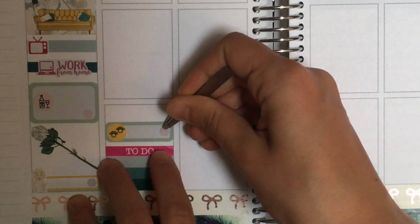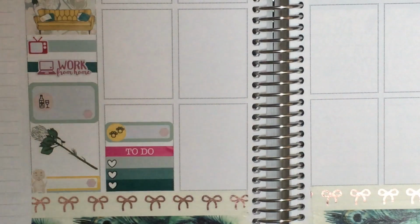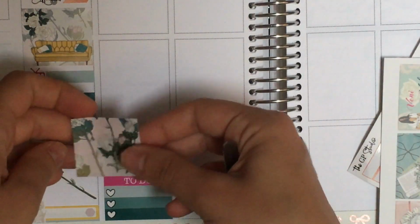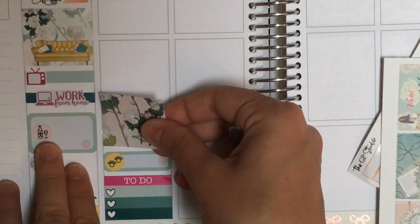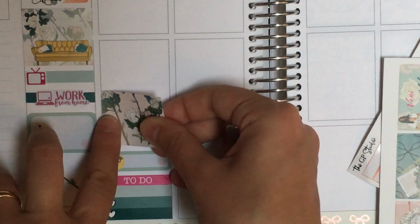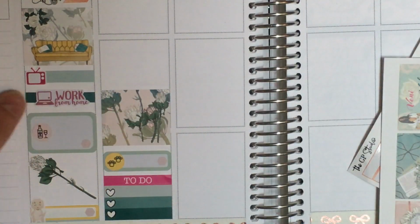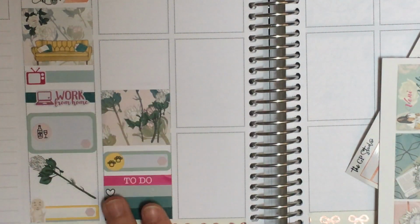So yeah, I can put in the time of the QPR game, and then maybe this is where I'll put a decorative box. Maybe this one, to cover the dots and take up some space there. Great. Okay, so we've taken up a decent amount of space so far.